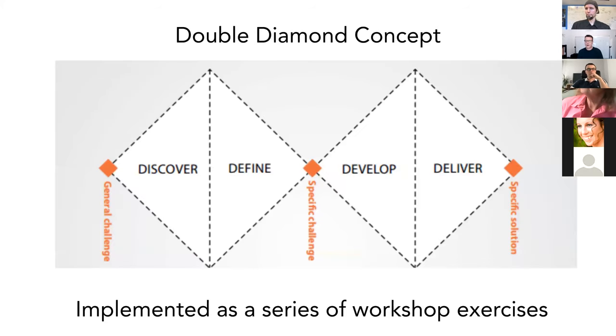We are following the double diamond concept. That's the core, the conceptual core of a design sprint, which starts from transforming a generic challenge into a specific challenge through the means of two major steps: discover the challenge and then define the specific one. After we have a specific challenge defined, we can start developing solutions and prototypes so we can actually deliver in the end a tested or a validated prototype, which is the specific solution. So please keep in mind this double diamond concept because it's the backbone of a design sprint.